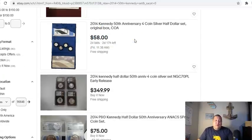So, if you were truly interested in one of these sets, and you like the presentation, you like the low mintage value of the coins and the set itself, then maybe keep an eye out for that. Because if it ends up selling for around 70 to 80 bucks, I would say that would be a pretty good score. All right, so those are the first couple sets I wanted to talk about with extremely low mintages.